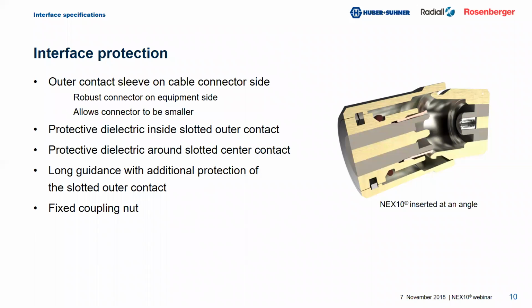And last but not least, we fixed the coupling nut so it cannot fall back. Same principle as on an N connector. The coupling nut is always in the same place, and this gave us more protection. In case it's mated at an angle, it's pretty much impossible that the contact element can get in contact with the outer contact of the female side. And also, the guys in the field take off the protection caps and throw the jumpers around. This also protects the contact elements because they're further in the back and not so exposed.